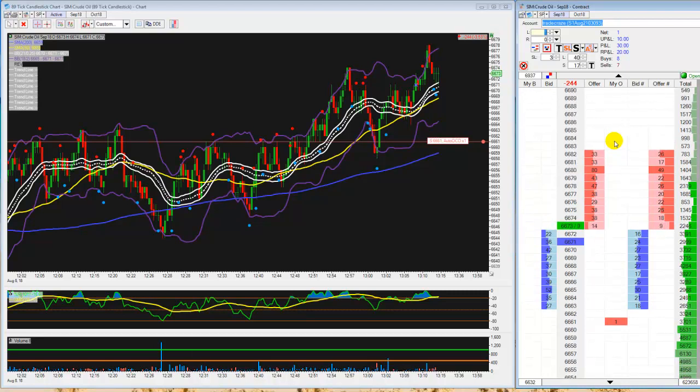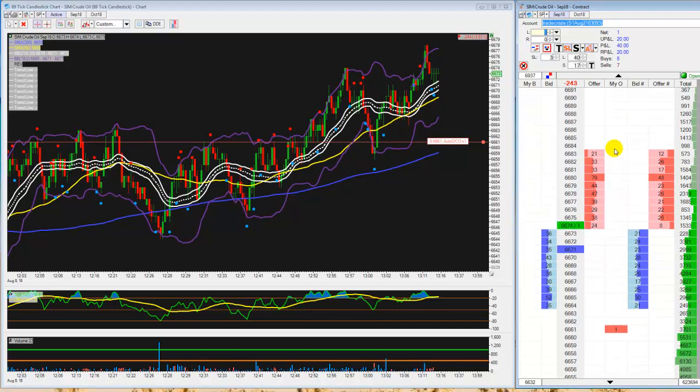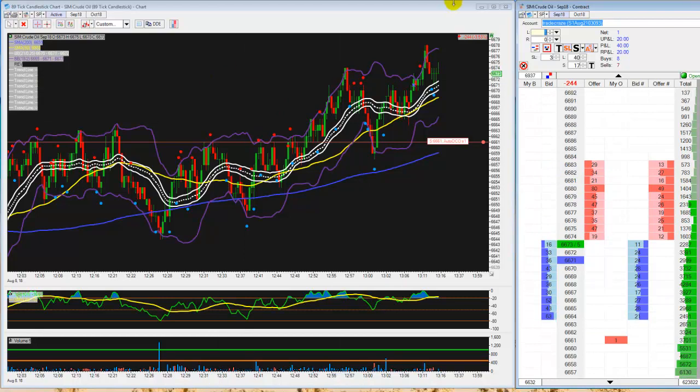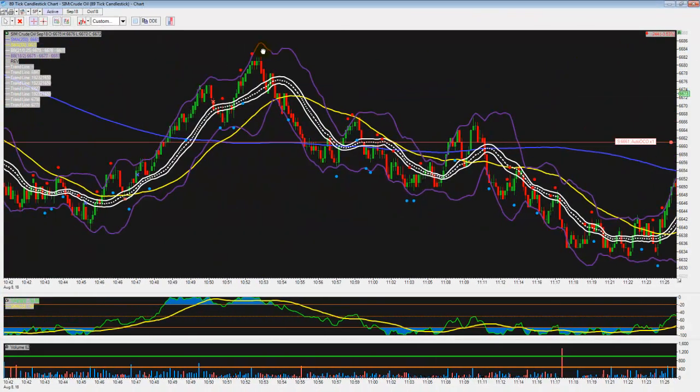Need to get through 82, it looks like. That was the stop of the last time. It stopped at 82. We go back here and look. That was the high mark at 10:53.